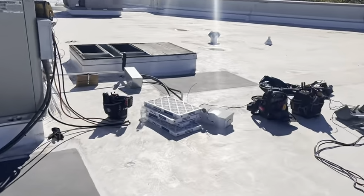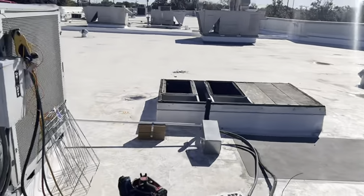Hey guys, Omar with ABC Austin Service Express. We're installing a 7.5 ton package unit at a commercial place. We just took the old one down. We're getting ready to bring up the other one. This is where they normally sit. Right here, they're called package units. Just like this one right here.